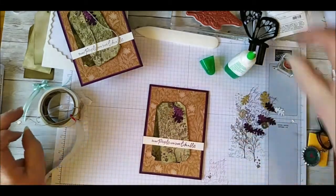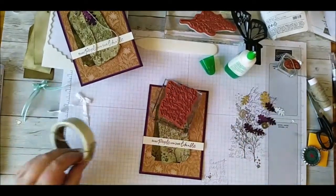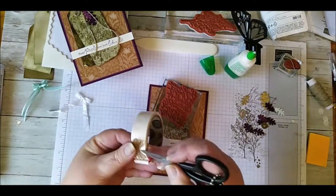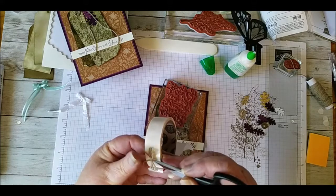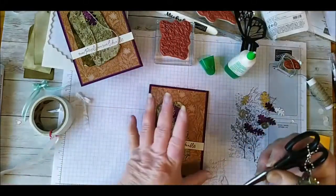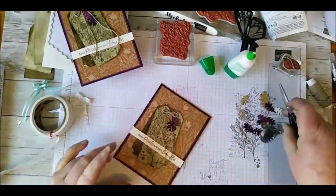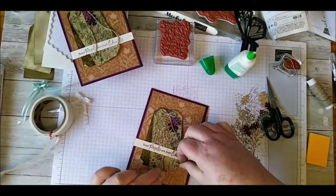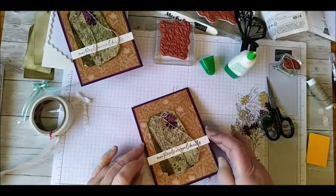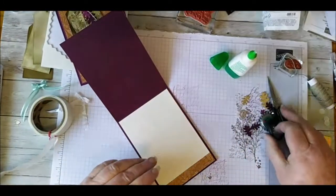Now you could pop your block on top of that just to hold that down while you're getting your bow made. Just going to slip the tip of my scissors underneath there, pick up that glue dot with the bow on it. Just take that off for the moment, and just glue that straight down on top of there. Now I'm leaving my tails fairly long on that, and then just to finish off this card, I'm just going to remove all that so I don't get ink on my card.